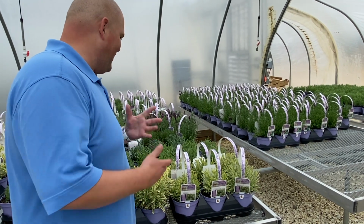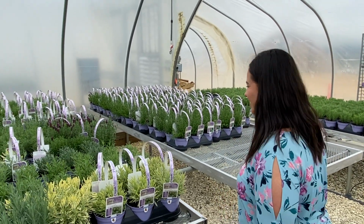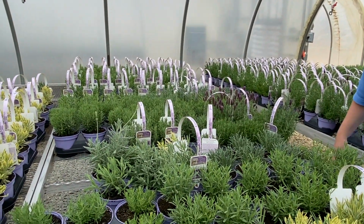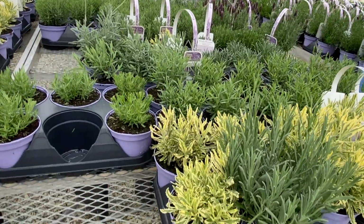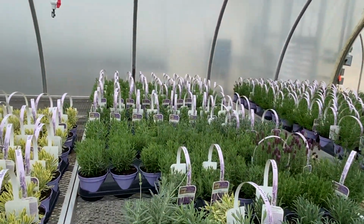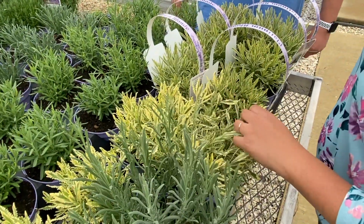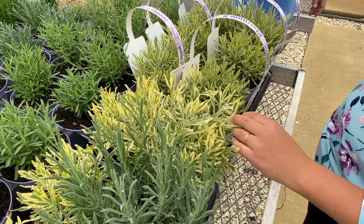I love that. Yeah, that's wonderful. I know my hands are gonna smell like lavender all day, which is not a terrible thing. So, but you get different variations. You have Phenomenal back there with its silvery foliage, and you get the Javelin with the bigger flowers. This one is officially my favorite lavender now. Take it with you. Really? Yeah, take it with you.